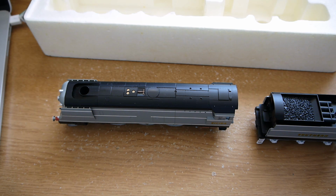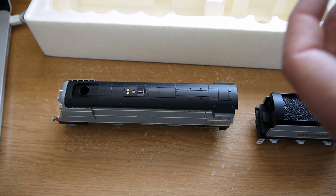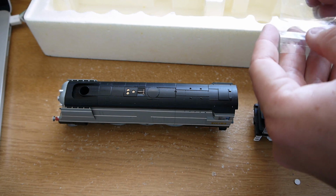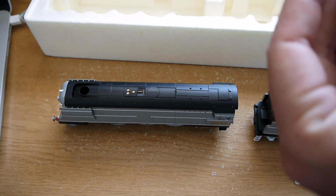So yeah, I kind of bought this and tested it once and never really did any more with it, so I didn't actually realise these were in here. I'll go through the detailing bits first because it's quite cool for me to look.